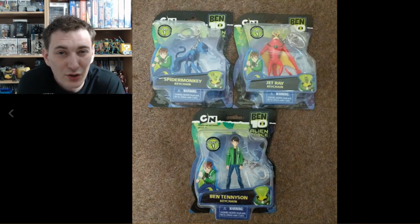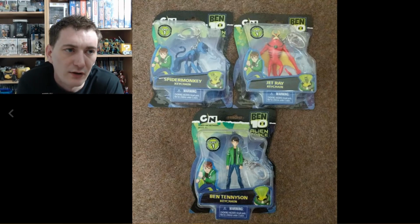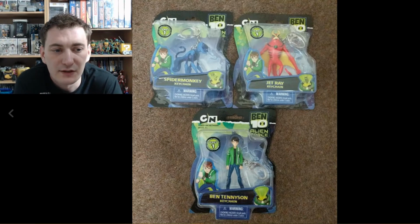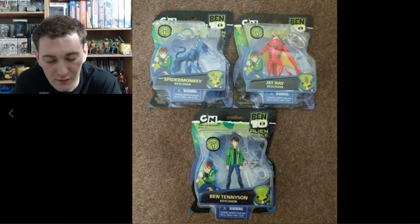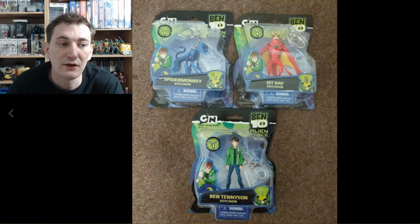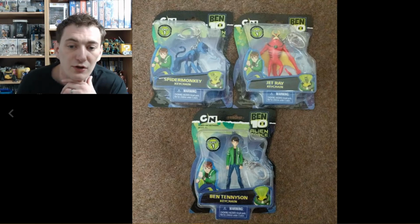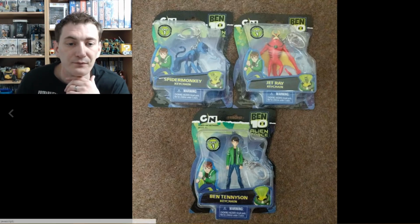I've still got 2 full sets left of the Series 1, and I still think I've got 4, maybe 5 sets of the Series 2. So yeah, selling the 3 sets at like 90 quid has paid for it multiple times over, which is quite nice. So it included 3 characters. We had the Super Monkey, the Jan Ruary, and Ben Tennyson, which you guys can hopefully see now.